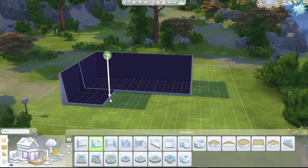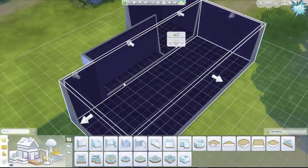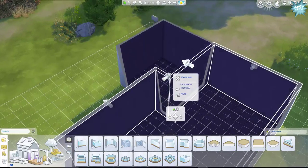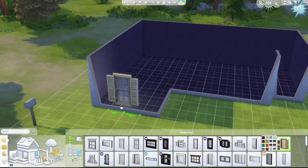Another Sims 4 speed build for you today. This one is the Cottage from Snow White and the Seven Dwarfs. The inspiration for this build actually came from the Sims 4 Romantic Garden stuff pack.